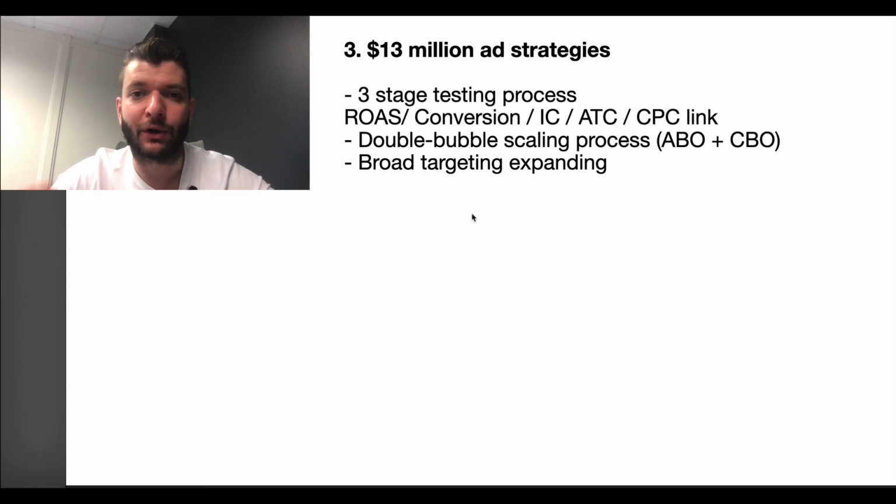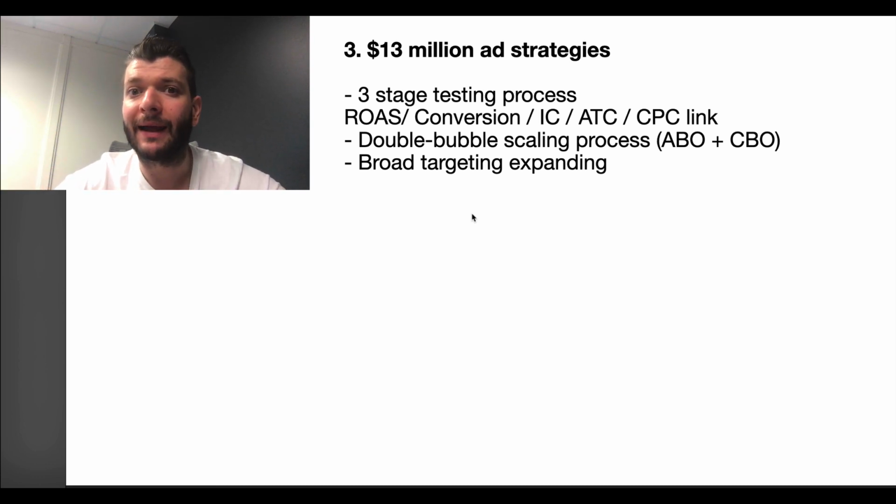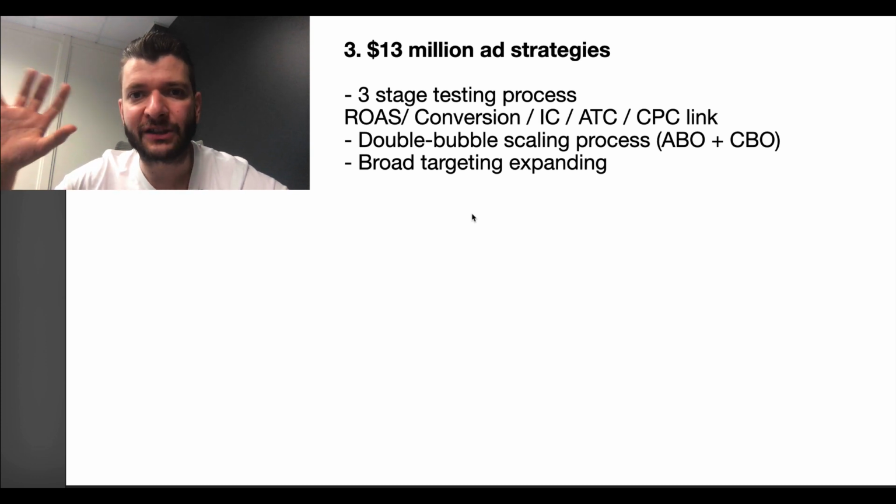After we have validated the product is profitable, we have a double bubble scaling process. And so that includes ABO and CBO. We have specific strategies that we use for ABO and CBO, and mostly that involves higher budgets, so we go with higher budgets, simplifying the scaling process on the Facebook advertising side, because the algorithm is smart enough to find buyers in big audiences, and we have a specific framework for that, and we do that with both ABOs and CBOs. A lot of people disregard ABOs, but we still have 50 to 60% of our spend with ABOs, and it works very well. And then the broad targeting expanding.